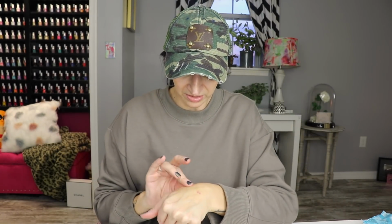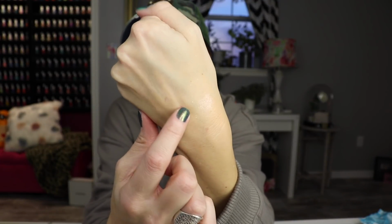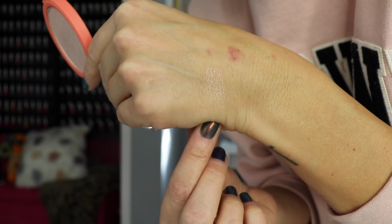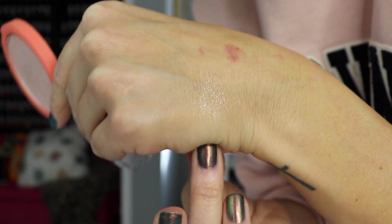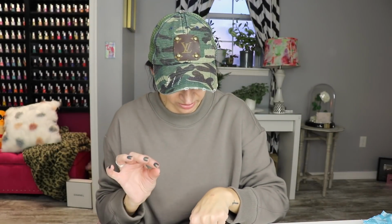The formula, this one's actually better than the Milani ones, but it's not good. I just don't know what they were going for because it's like they wanted it to be subtle, but it has a bunch of sparkle. Now this one is a little bit more shiny and glossy than the Milani ones, but it's still just a no. I've tried to wear this as an eyeshadow topper and it just doesn't work. I hated this so bad.